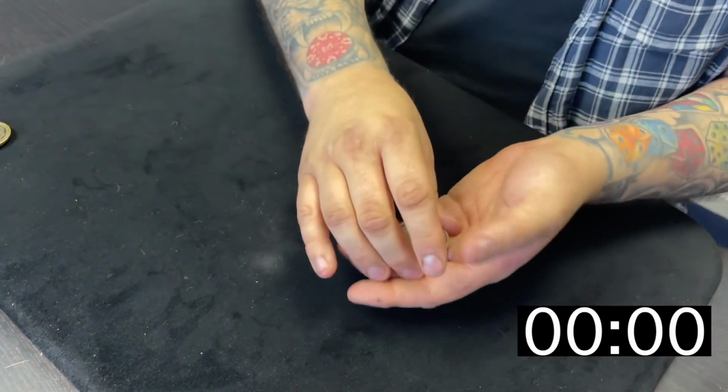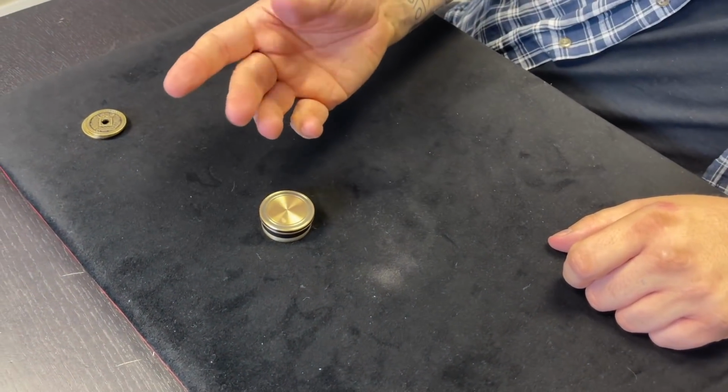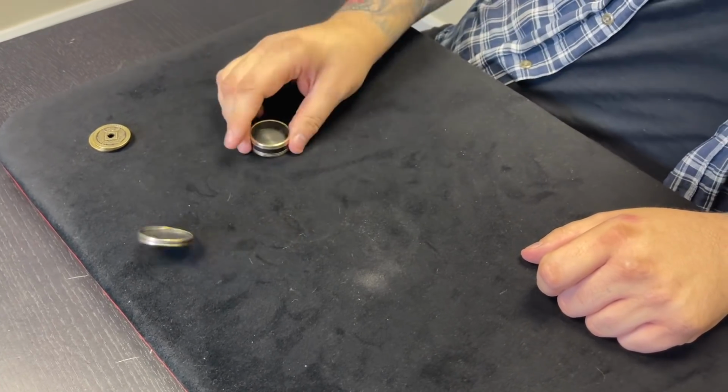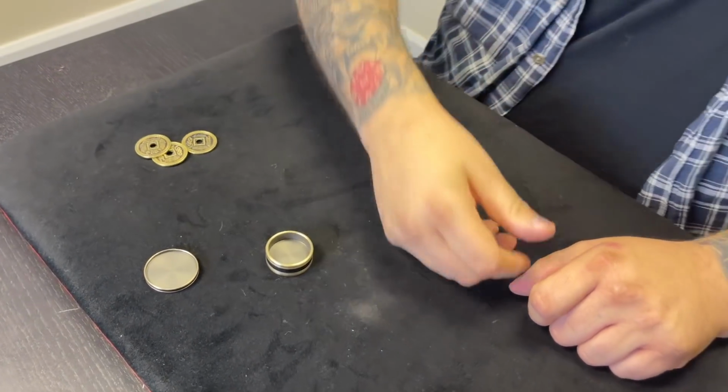I can't be any fairer than that, Jack, right? Are you ready? Yeah. When you say go. Go. And that would be, hopefully, yep, that's it. That's the final coin gone out the box. And over there, that's 1, 2, 3 coins. What?